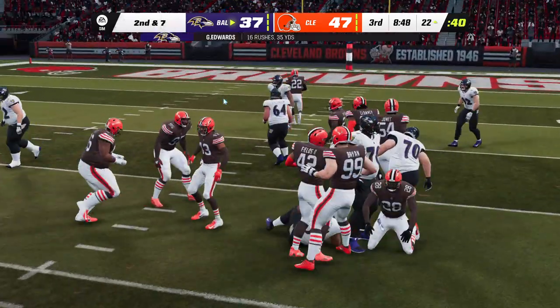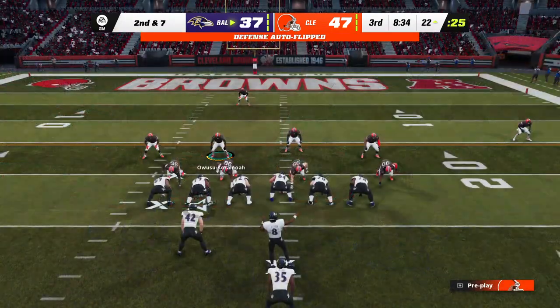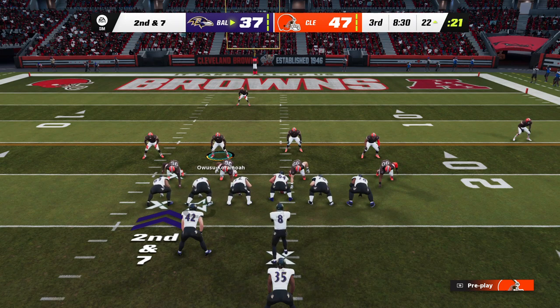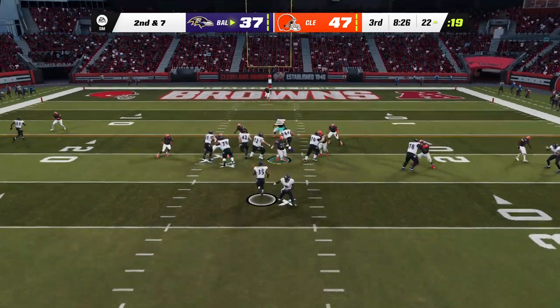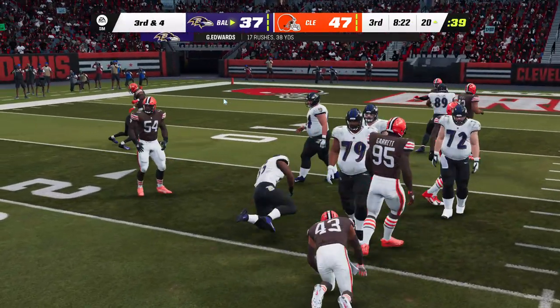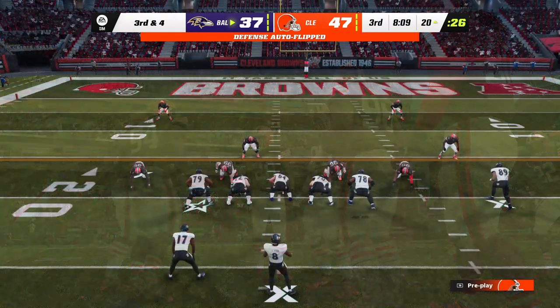Power ahead, but only for about 3 yards. Second down coming up. 3 yards on that last carry. Here's second and 7. They run once more with Edwards. And they'll get him down right about the 20. 3 yards on the pickup. That's going to set up an interesting third and about 4 to go.